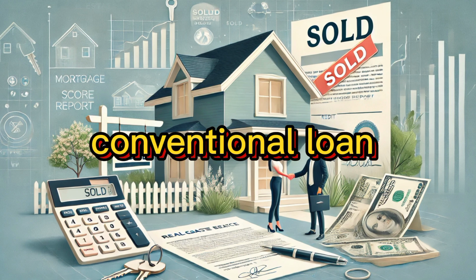First, we have conventional loans. These are traditional loans that aren't backed by the federal government. They usually require a higher credit score and a larger down payment, but they can offer competitive interest rates. If you have strong financials, a conventional loan might be a good fit for you.